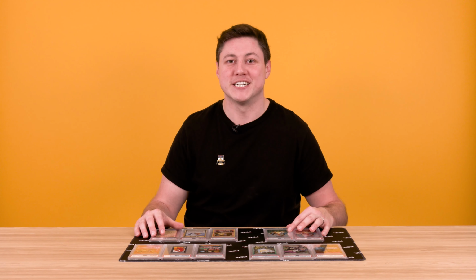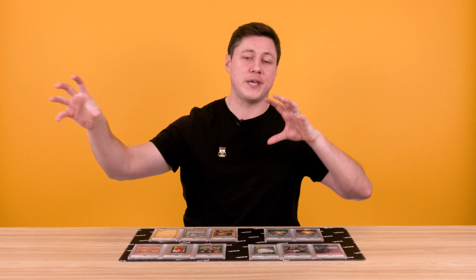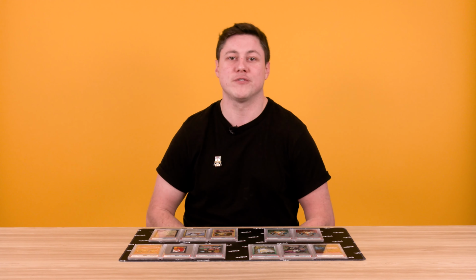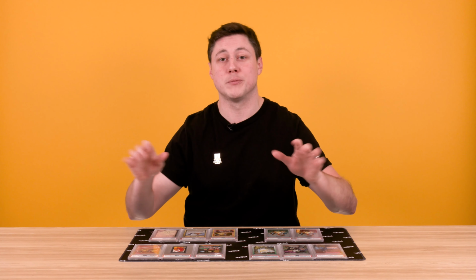Just want to remind you guys that if you're using the PSA Set Registry, you don't have to only build sets. What you can do is you can build showcases. It doesn't even have to be Pokemon. It can be sports cards, it can be different trading cards, but you can really take different pieces of what you got from your different sets and just throw it all together to display what you love and what you feel the most passionate about.